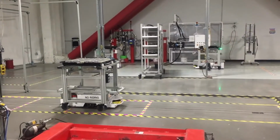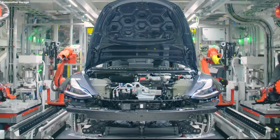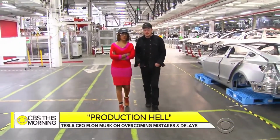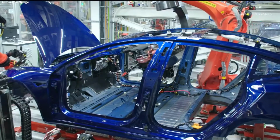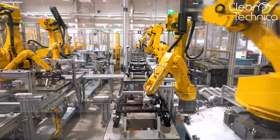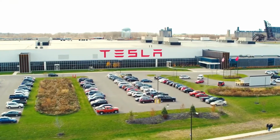That is our goal. Any old-timer at Tesla will have a lot to say about the period referred to as production hell. It was a time the electric vehicle startup attempted to increase its output exponentially, literally overnight with the help of a robot workforce. Even for an ambitious company like Tesla, the task was daunting.